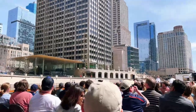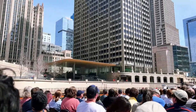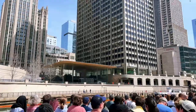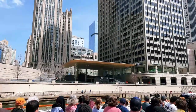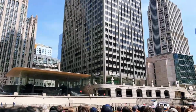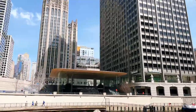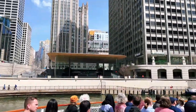Again, Apple Store on our left. And what the Apple Store really wanted to do was to create an inside-outside, bring the outside in kind of feel to it. Where's the Genius Bar? It's underground. Again, we had an Apple Store. This one is much more impressive.